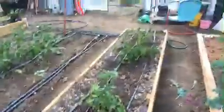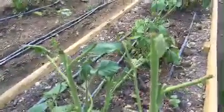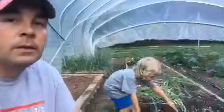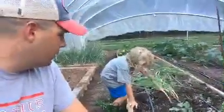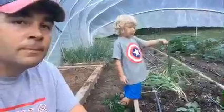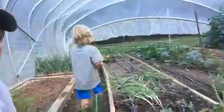So these are some of the tomatoes that we transplanted out of the garden and brought in here in the greenhouse because of all the damage. All right, Houston, what else we got in here? That's some onions that fell down. Green onions. We need to get to eating those little green onions, huh? Yeah, we need to pull them. All right. What's that over there? Can you go show everybody what that is?